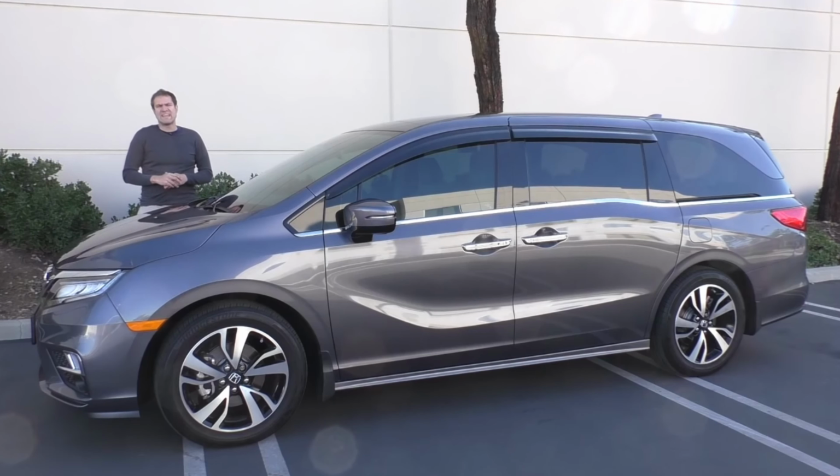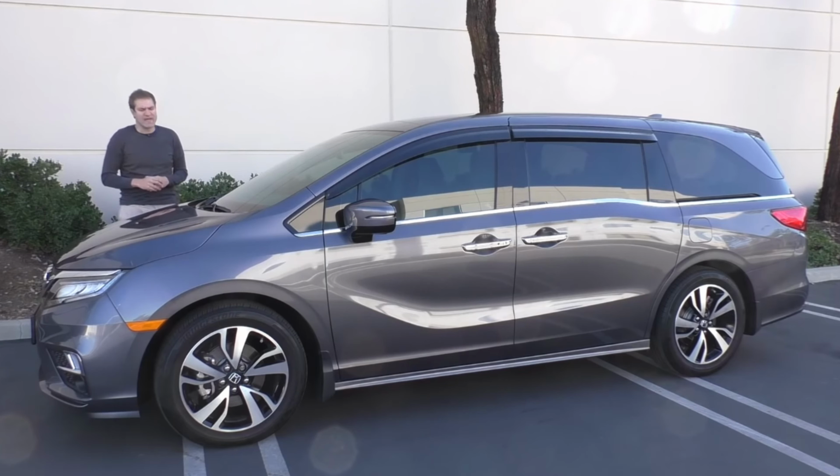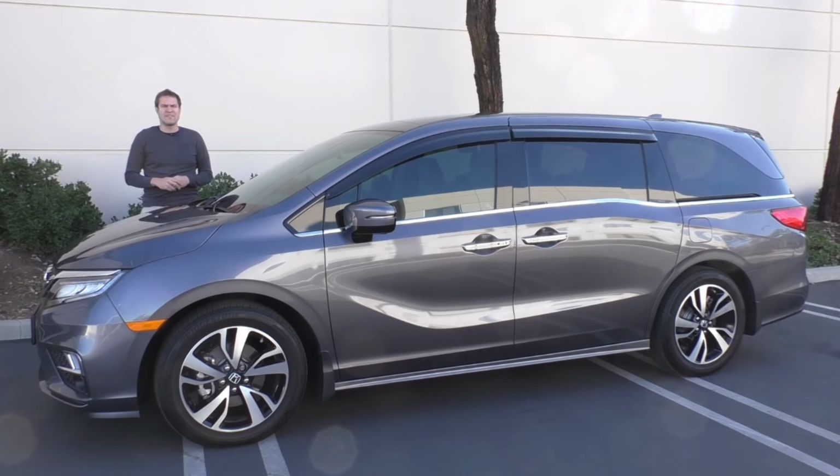This is a '18 Honda Odyssey Elite, the top-end model in the Honda lineup, and it costs $50. That's right, you can now spend $50 for a minivan. Today, I'm going to take you on a tour of this thing and show you what you get when you spend $50 on a family.